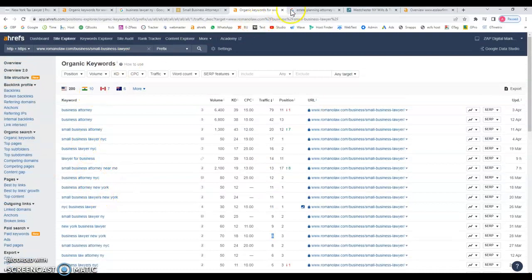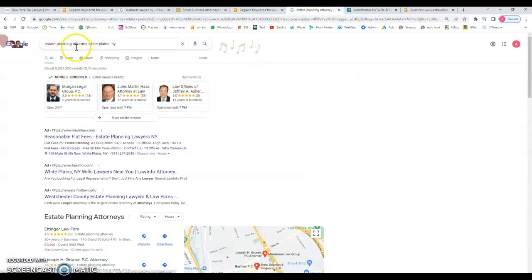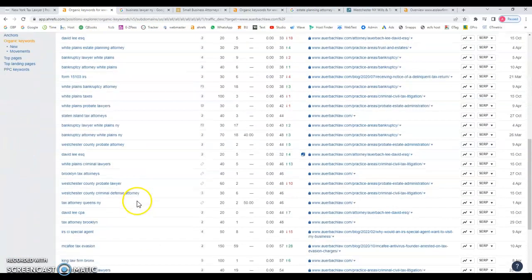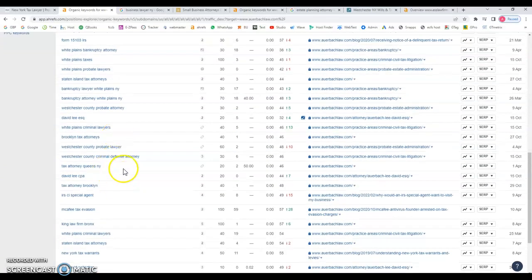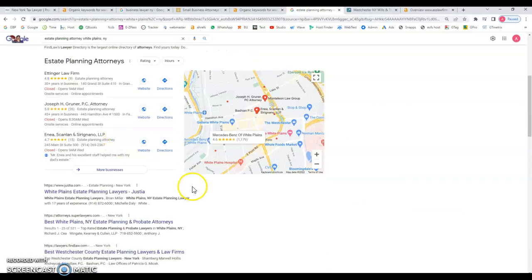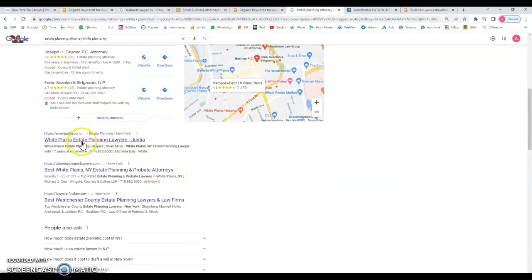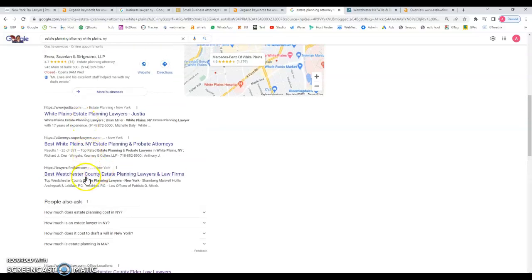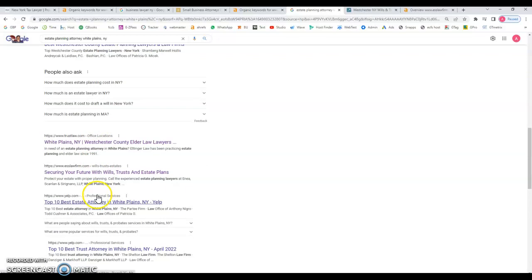If we're going to search for something different, for example, estate planning attorney, White Plains, New York, because I think that's one of the keywords that you were trying to target over here, but again, nothing really relevant. But let's take a look and see who's ranking in this one. You can see number 1 we got Justia, another directory here, another directory here, another big directory here. But then we have these guys in that ranking. Let's see, 1, 2, 3, 4, 5th position. Let's see how they're doing if they're ranking over here.